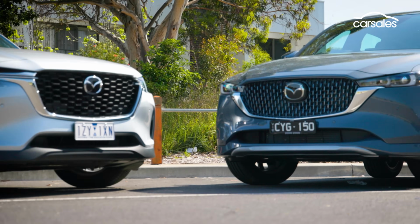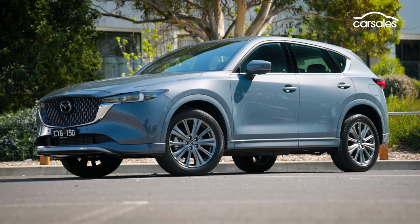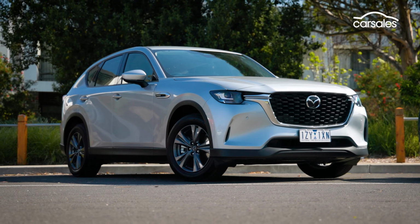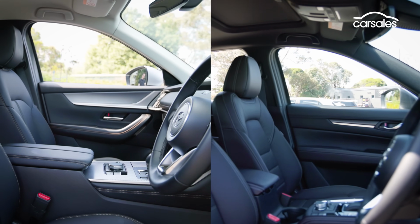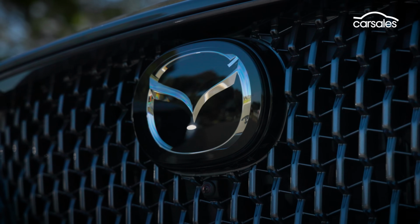Whichever way you look at it, Mazda's SUV lineup is busier than a caffeinated echidna at an ant farm right now. And while the CX-5 is a known quantity, the CX-60 is still at the meet and greet phase. Both are classed as mid-size SUVs. Both are all-wheel drive, have 5 seats, appealing interiors and modern exterior designs, but there are significant differences.